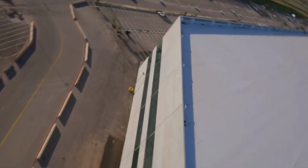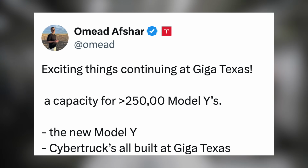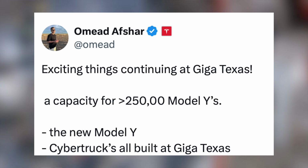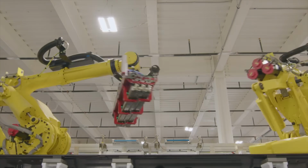Last up today, at this point, Tesla's main factory in the United States is Giga Texas. That factory has grown and is very impressive to see. And Omid Afshar at Tesla tweeted about this, saying, quote, "A capacity for greater than 250,000 Model Ys. The new Model Y, Cybertrucks all built at Giga Texas." For now, that's their main vehicle production, but they've expanded beyond this already and are expanding in the future. They have around a 50,000 GPU training cluster, Cortex, that has helped enable version 13 of FSD.